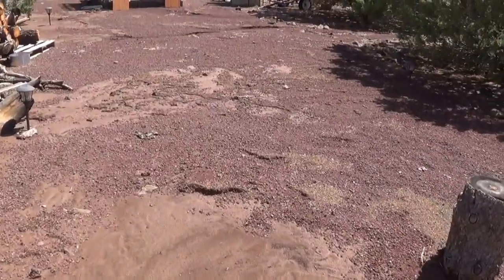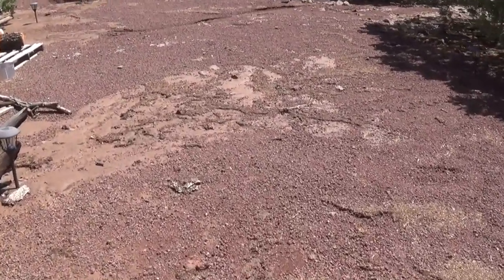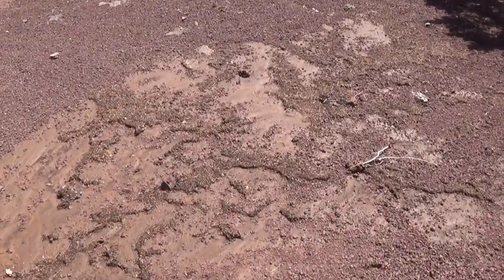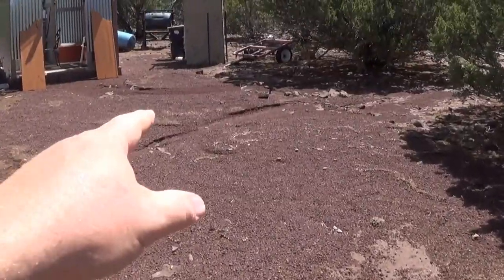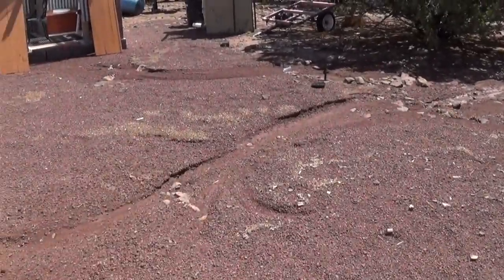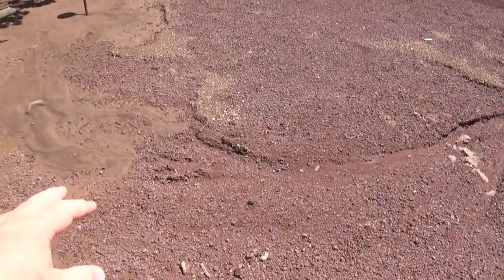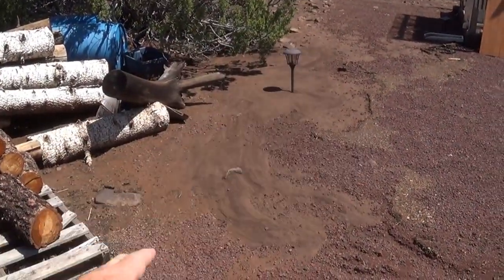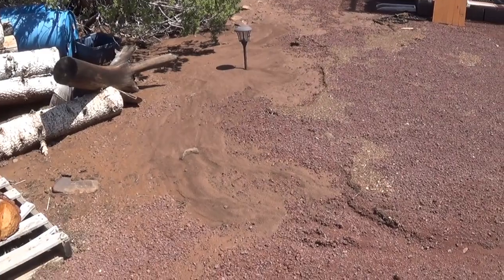Over here, same kind of thing. Look how it cut into there. So you kind of see, I had quite a bit of cinders out here. Look at that, that all was cinders right there. Now this is covered in mud.